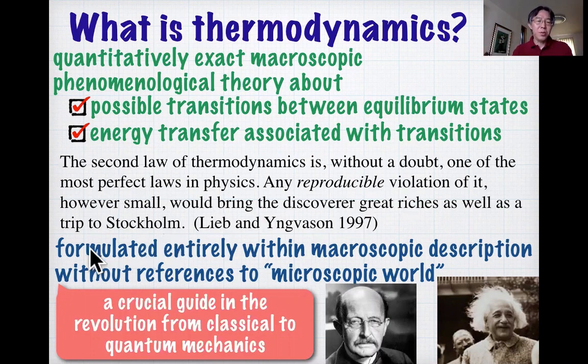But probably that's impossible. And another important characterization of thermodynamics is that it is formulated entirely within macroscopic description without reference to any microscopic world. And this is the reason that thermodynamics was a crucial guide in the revolution of physics from classical to quantum mechanics. So probably you know that in the beginning of the 20th century, there was a revolution which shifted from classical physics to quantum physics. And Max Planck and Albert Einstein and many others who led this revolution were indeed guided by thermodynamics. That's quite interesting.